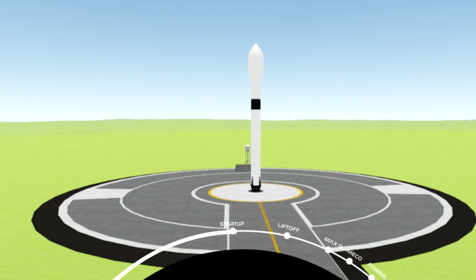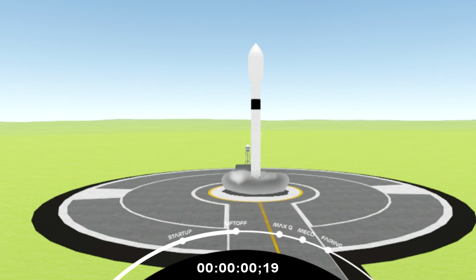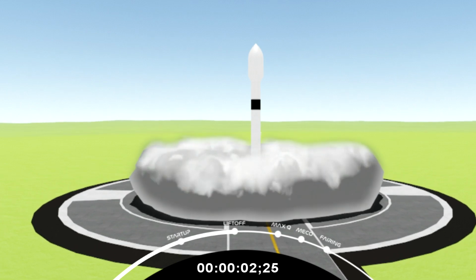Stage 1 pressing for flight. T-minus 15 seconds. 10, 9, 8, 7, 6, 5, 4, 3, 2, 1, 0. Ignition, liftoff.